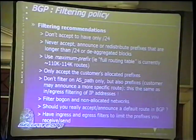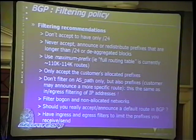On the filtering policy side, you should never accept to only have /24s. /24 in CIDR notation is just 255.255.255.0. Usually large ISPs announce aggregated blocks that are /16, /12 or so on. If somebody tries to split up or deaggregate these blocks, you will eat up all the memory on the routers and the router just dies or a BGP session is going to die. So always filter this out.